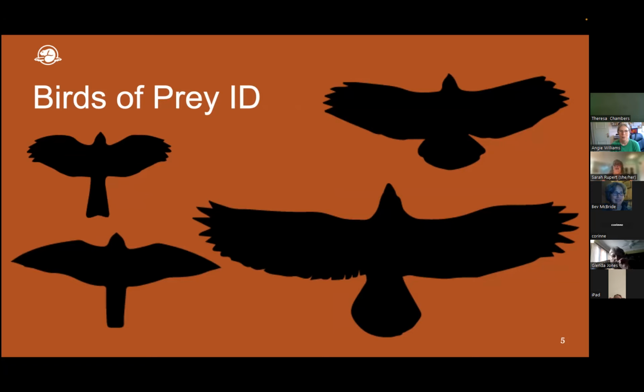So let's start off with what I think is probably the easier group of fall migrants to identify, and that's birds of prey. You can see we've got 4 major silhouettes on the screen, and I'm going to give you some of the features to look for. When you're seeing a bird of prey in flight, you can pretty easily get it into a group pretty quickly by knowing how to look at proportions of birds and also how they fly.